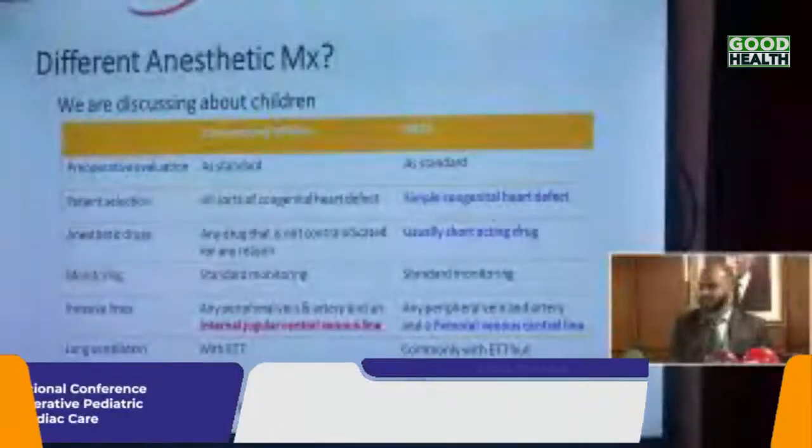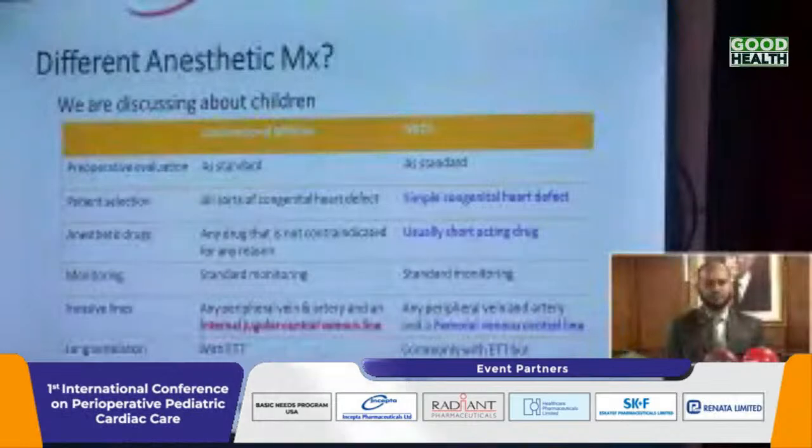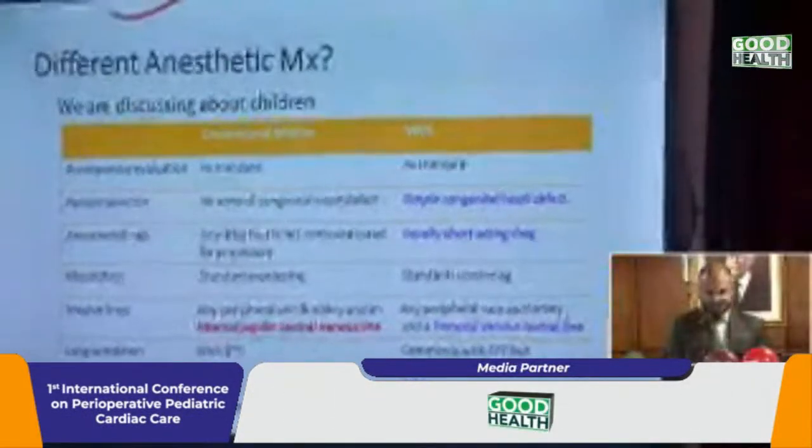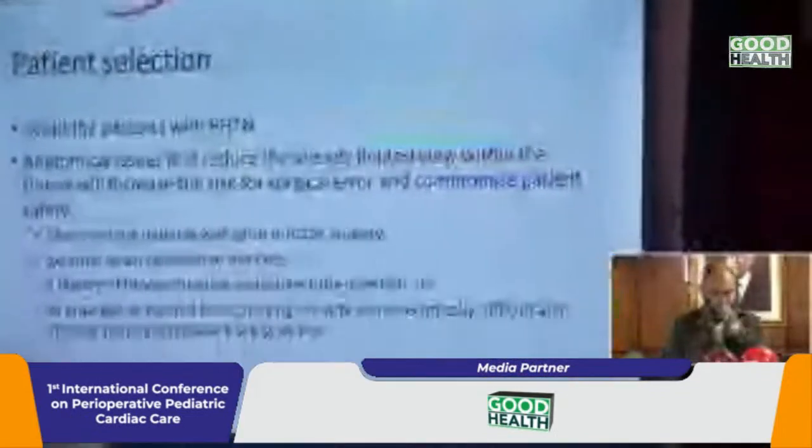And in case of ICU management, all other things are similar, but we have to use higher PEEP, and why it is used I will tell you next. So these are the patient selection.